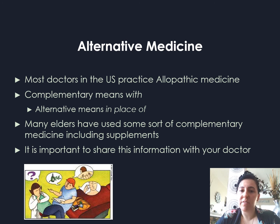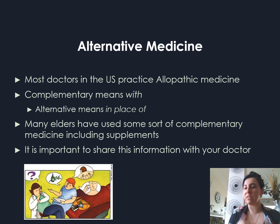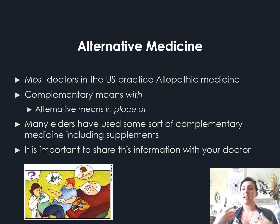Alternative medicine can be used as complementary. Many older adults have used some sort of complementary medicine, including supplements, herbal remedies, things like that. And it is important to share this information. When you use alternative medicine, you should share this with your physician because, if anything should happen, or if they know something the patient doesn't, and there could be some sort of interaction with their drugs, the physician needs to know so that they can advise the patient better.